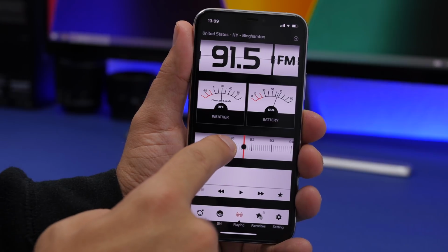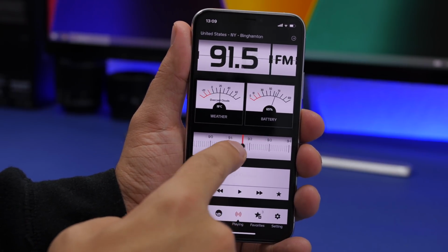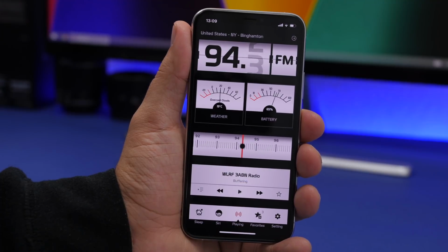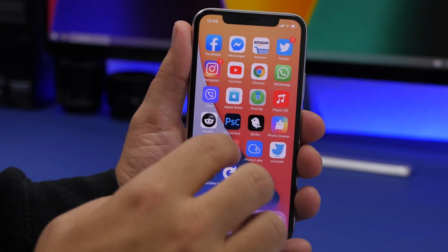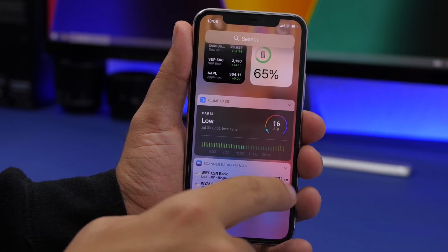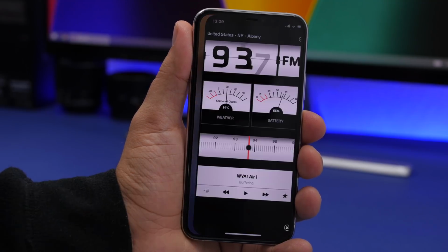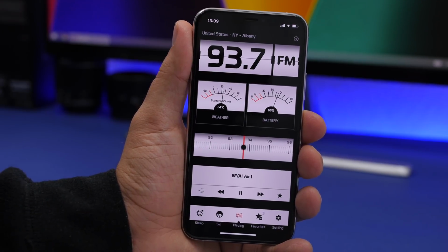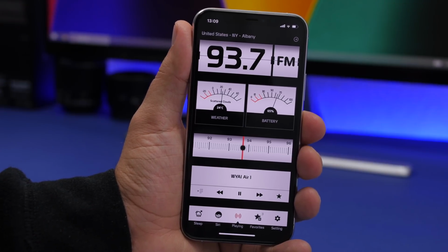Now you can change the FMs by swiping here if you just want to select any one you want, or you can have it done automatically. What's really cool about the app is that it also has a widget which will show you your favorite radio stations. Anytime you want to quickly launch any of the radio stations, you just tap right there, and you will automatically be sent to the app and to the radio station that you have favorited.